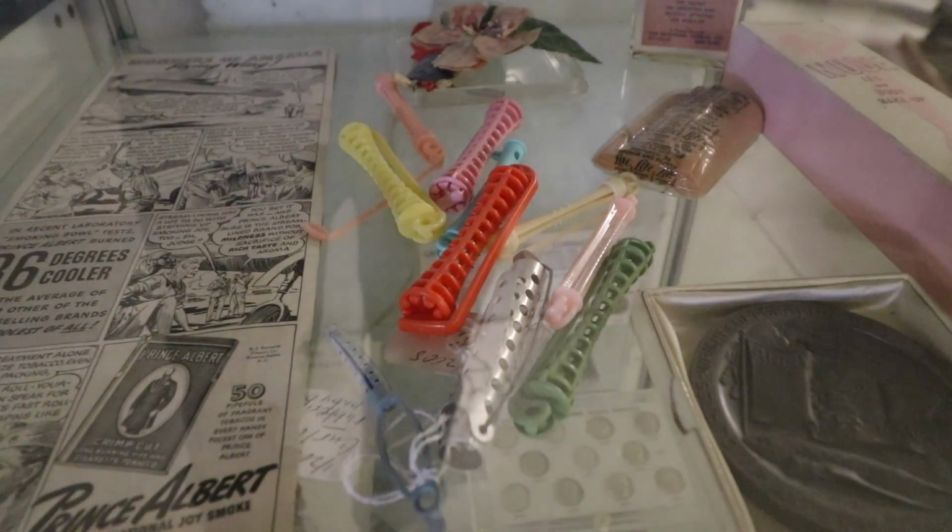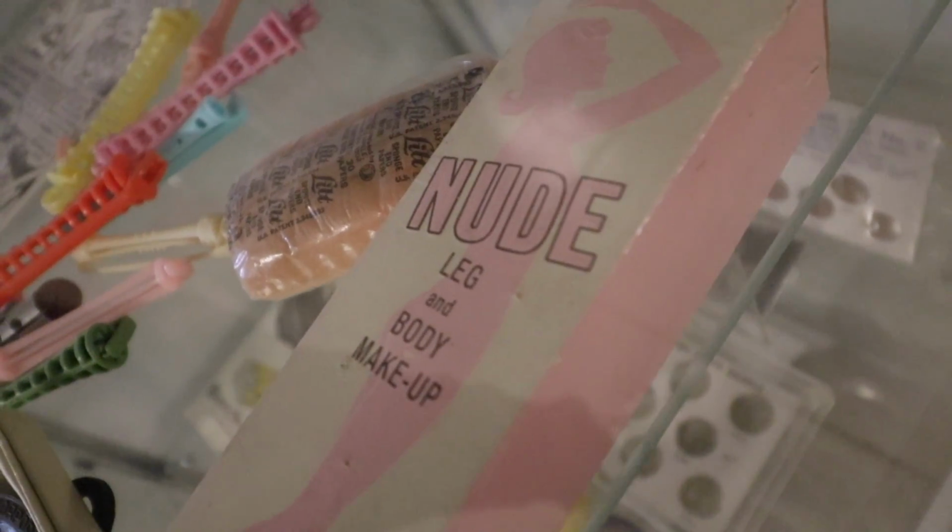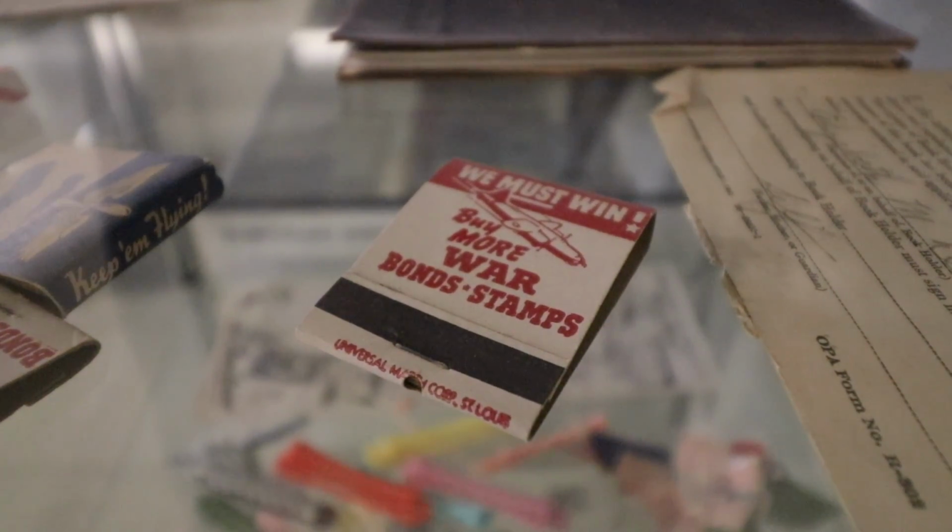This display case is kind of weird. Old ads and old hair curlers. And my favorite, nude leg and body makeup. That's weird. Why do you need makeup for your legs? I'd rather spend my money on more war bonds.